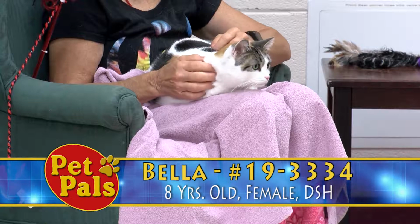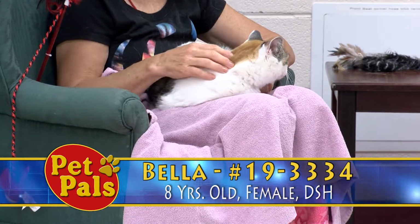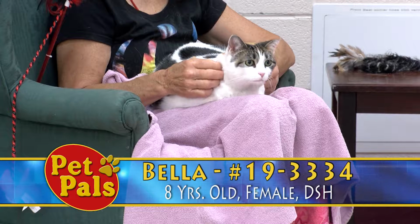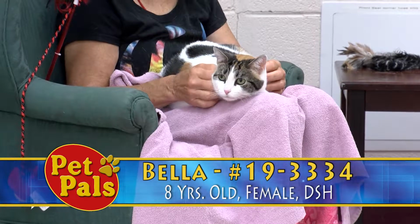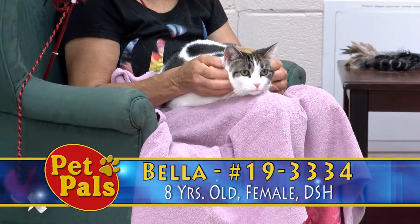Bella is one of the cats that is a little bit more fearful of the shelter environment. She's color-coded orange, which means she's individually average when you're handling her and things like that. But you'll notice that she kind of sits in her litter box a little bit. A lot of shelter cats will do that. It's a behavior that cats in general do for a number of reasons.